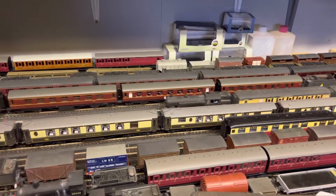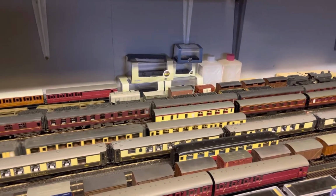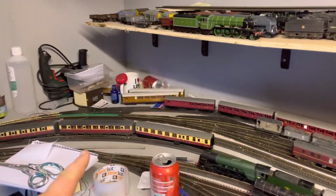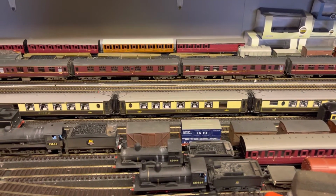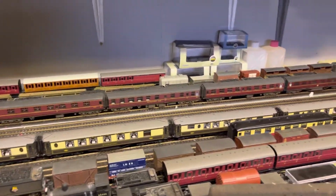I mean, those Midland coaches have been in storage. I've hardly ever used them, so I've forced myself to get them out, and I've been running them quite a bit at the minute. The other new bit of rolling stock is that Mark 1 there, which I've started to weather. So I haven't been spending as much. Again, that's mainly just saving up ready to continue with the layout.